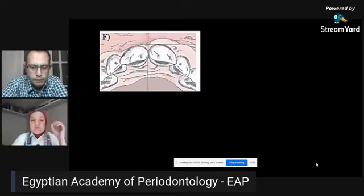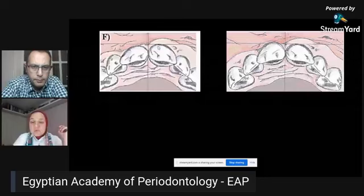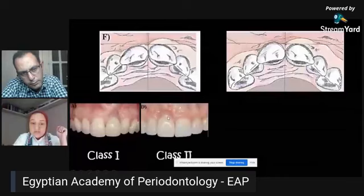You have to look occlusally at your crown. If your crown is inside of the envelope, what's the envelope? The envelope is the line between the two neighboring teeth, this straight line. If the crown is inside this envelope, then it's either class 1 or 2. If the crown is outside this line, then we have to remove the crown and see how to manage it. So first, if you have the crown inside the envelope, either the margins are equal and you just have a problem with discoloration, and here they will call it a class 1, or you have a discrepancy in the margin, and here they will call it class 2.